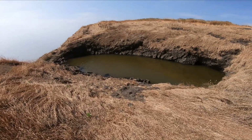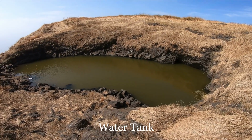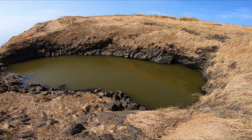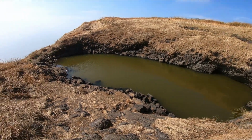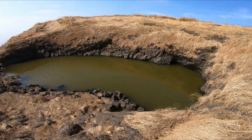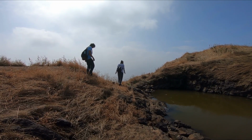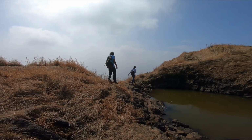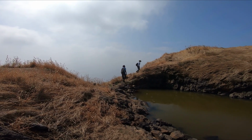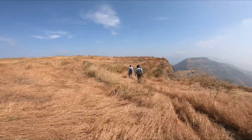This is a water body where people would use this water for their daily needs like drinking, washing, etc. Mostly used as a water reservoir for drinking needs. In 1701, this fort was captured by Aurangzeb, and in the subsequent year, in 1702, it was captured by Maratha army infantry leader Pidaji Gole.